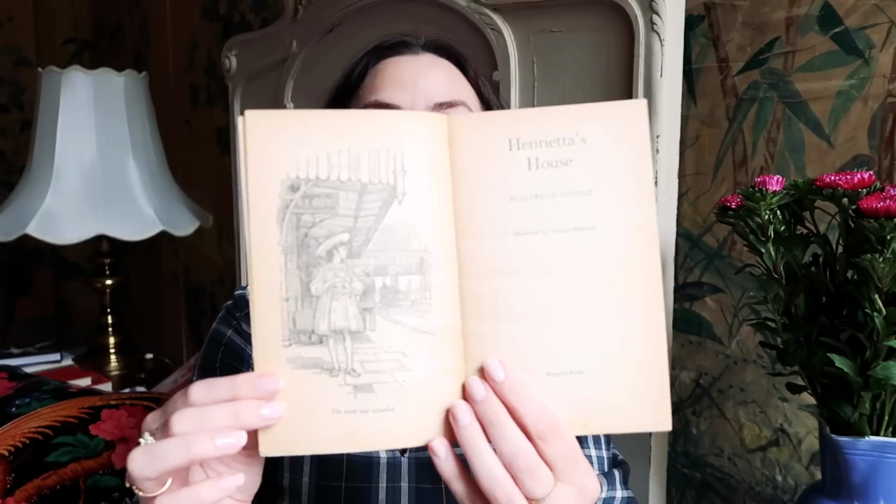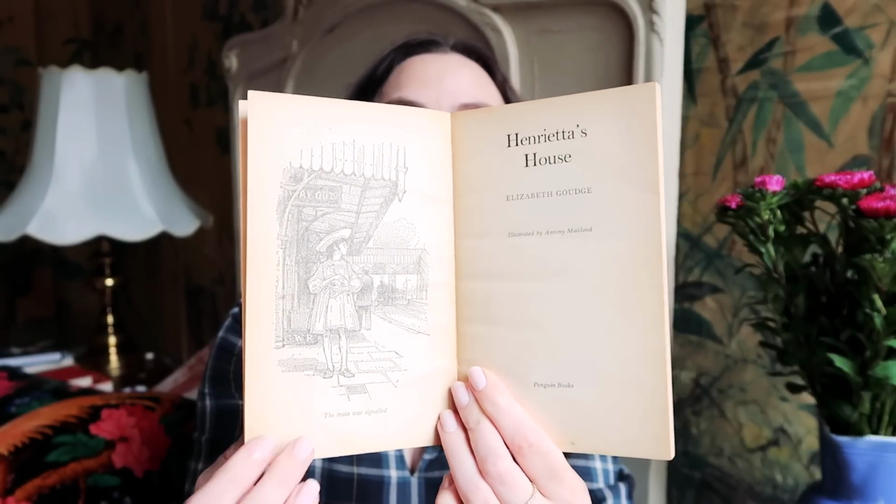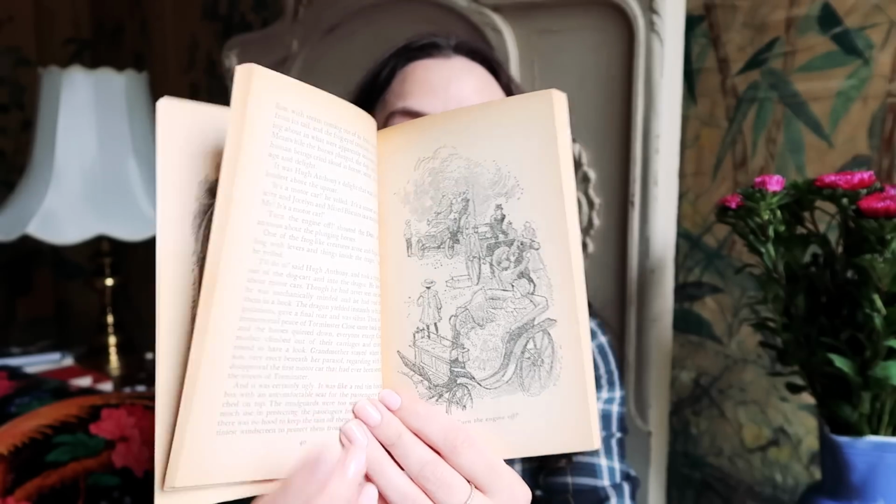And then again, I already have a copy of Henrietta's House, but I couldn't resist picking up another one. This is by Elizabeth Goudge. And of course, Girls Gone By publishers quite recently reprinted Henrietta's House, and they used the beautiful original dust wrapper illustration and the original illustrations from the first edition, which are lovely. But this edition is illustrated by Anthony Maitland, and I think that his illustrations are really quite charming, if very different from the first edition, and it's really nice to have this copy as well. To be honest, I think I already have the Puffin of this, but I wasn't going to say no to another one when I saw it, so I couldn't resist picking it up as well.